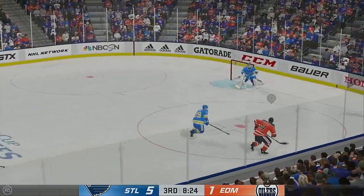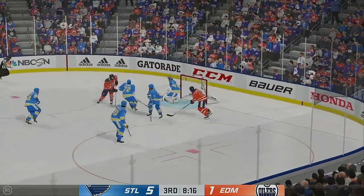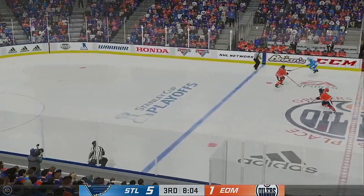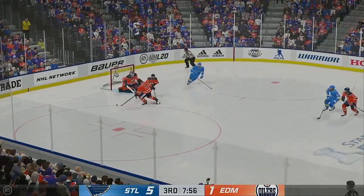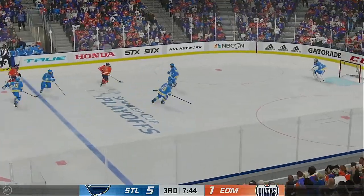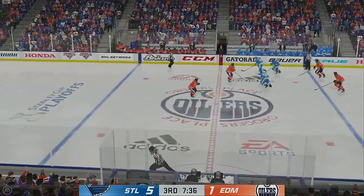Cassian swooping in on the attack. Into the corner of the attacking area. From point blank, gives them nothing in front. St. Louis has possession of it now. And he gains the zone here. Here's an opportunity. Makes the save. What a reaction with the blocker. St. Louis gains a hold of possession.